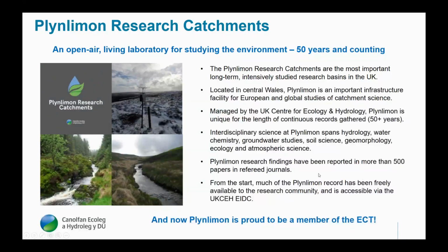Well, as many of you probably do know, Plynlimon research catchments have been around for a really long time. They've been managed by the UK Centre for Ecology and Hydrology right now. Originally, they were managed by the Institute of Hydrology, which became part of CEH. Their long-term studies have been very important over the years also in global and international studies, just because of the length of record, but also because of the good science that's been done there.